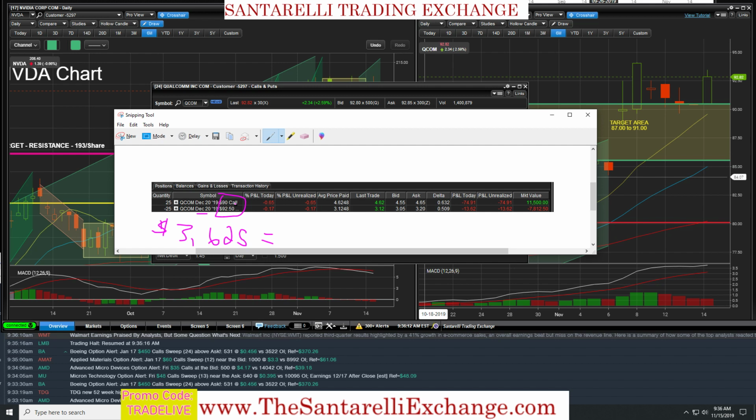Multiply that by the difference of the spread, 250, multiply that by 25. Max this could be worth is $6,250, which equals a max net return of minus 3,625. So we'll make around $2,625 on this trade.